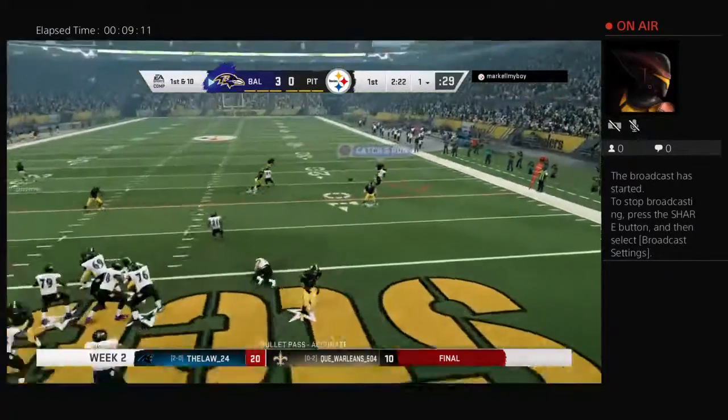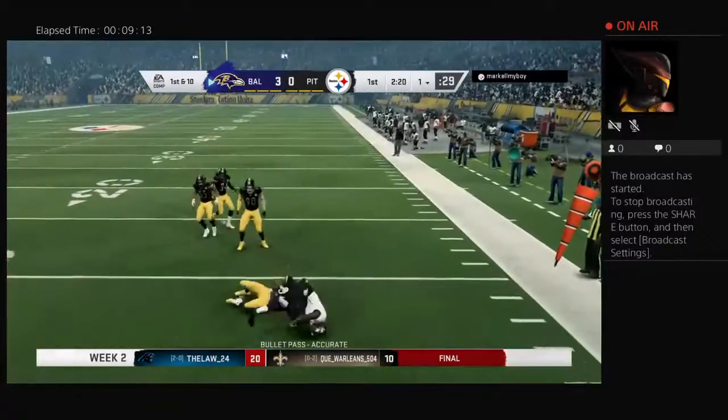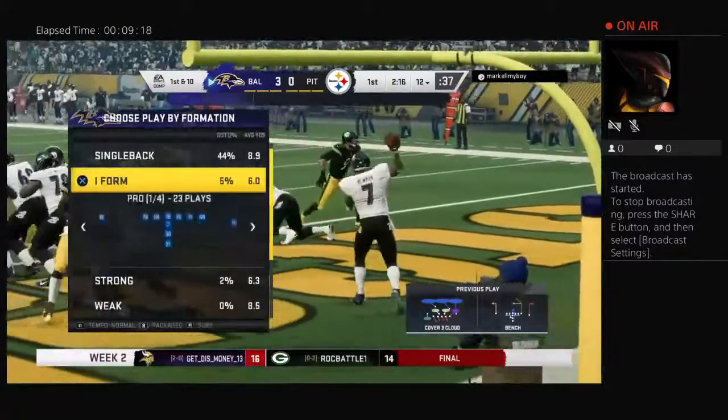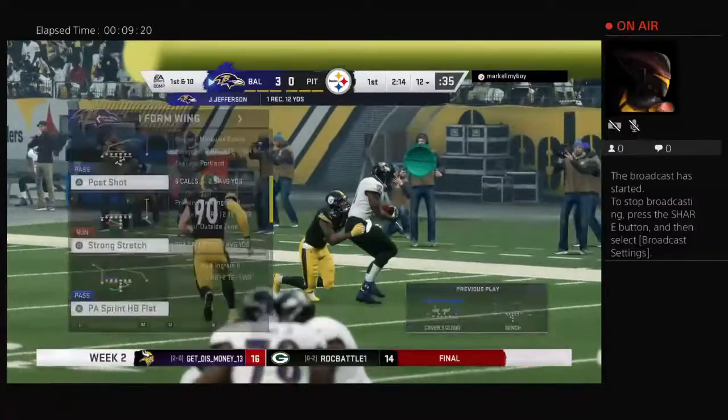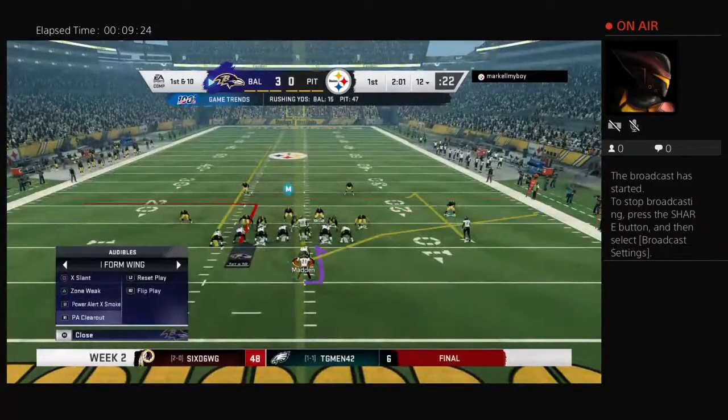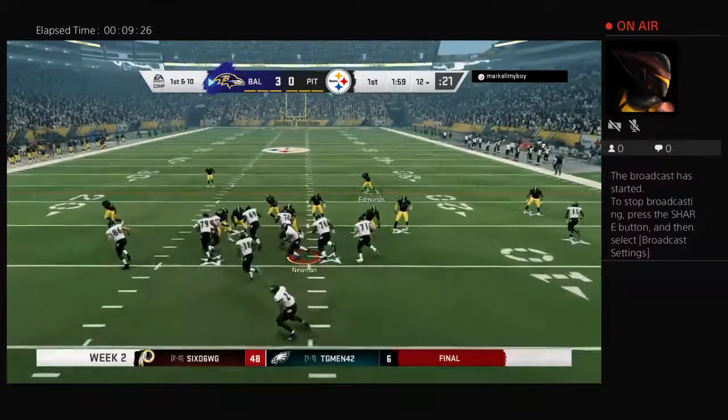They go back to the air here after the INT on the last drive. And he will find his man on the outside. 12 yards to pick up there. Good for a Raven first. So a little more space to operate now. 1st and 10 from right around the 12.